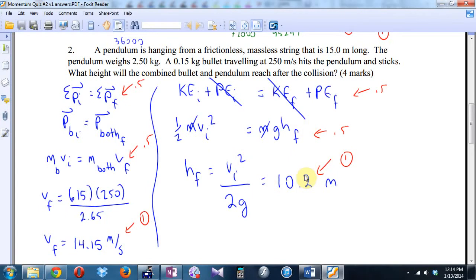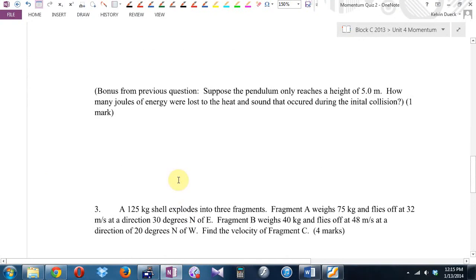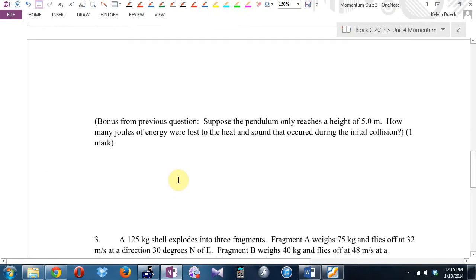So in theory, this is going to get 10.2 meters in the air. What if it doesn't? Well, then that extra energy must have gone into deforming the wood and heat and whatever else it took. So for the bonus question for 1 whole mark, suppose it only reached a height of 5 meters. How many joules of energy were lost to the heat?